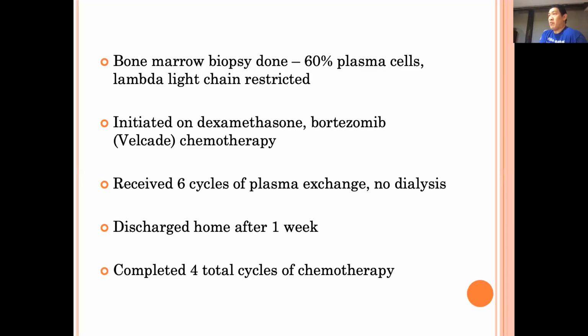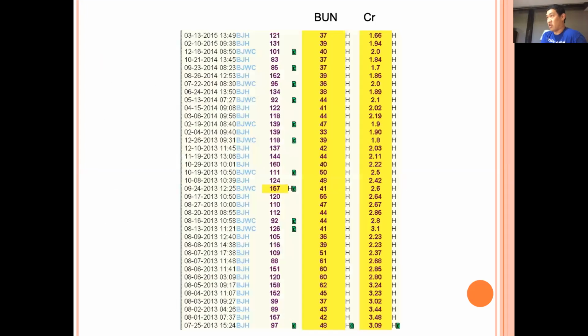All right, so what happened is after that, we asked hematology to do a bone marrow biopsy, which confirmed multiple myeloma. She had 60% plasma cells, lambda light chain restricted. She got Velcade, steroids. We actually started plasma exchange then. We'll talk about the data on that. She never needed dialysis and went home after a week, completed a total of 4 cycles of chemo. And so here's her creatinine.